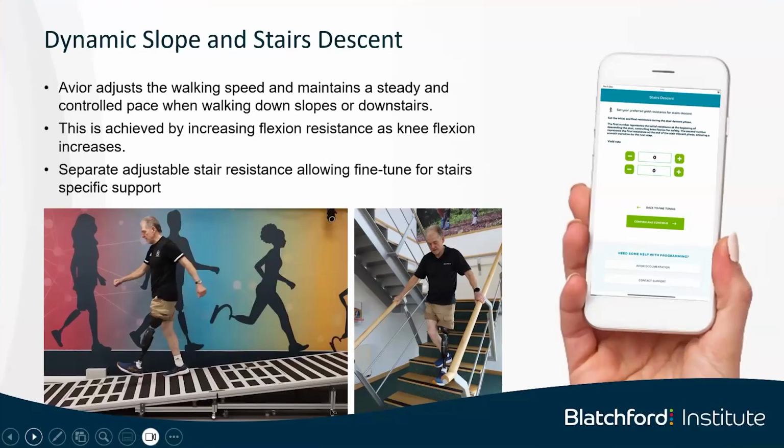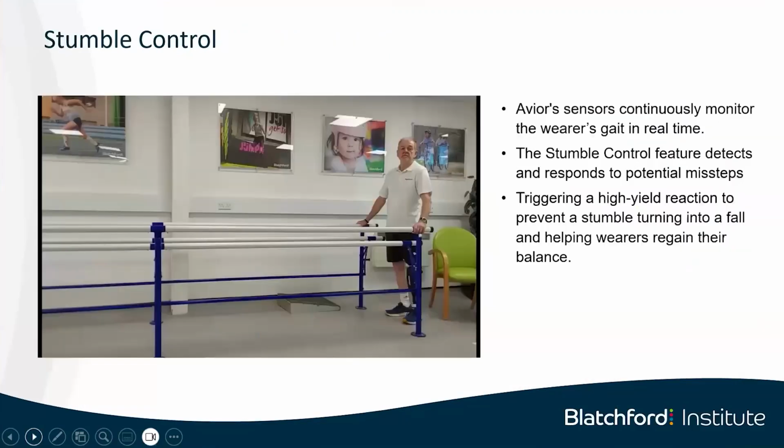In Blatchford's earlier microprocessor knees, we had a deep yield where the resistance increased as the knee flexed. However, with this, we've gone a new step further, and we've allowed you to split it into two parts. The first part, you set up for the patient to determine how easy or how difficult they like it to initiate yielding or going into flexion on the step. And then the second number is, as the flexion angle is increasing, how it ramps up. So it's not controlled by us as engineers at Blatchford's, but it's controlled by you to suit how your individual patient works.